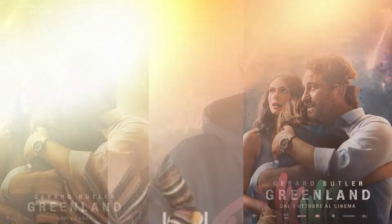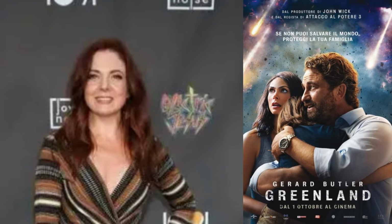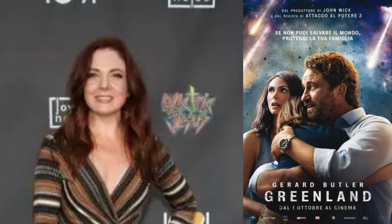Color grading in Greenland is a carefully balanced act. The film favors a desaturated, almost washed-out palette that reflects the draining of life and hope from the world. Yet, within this muted canvas, splashes of color, like the red glow of emergency signs or the blue jacket of a child, stand out sharply, drawing attention to key emotional moments or urgent action. These color contrasts keep the visuals from becoming monotonous and give the cinematography an almost painterly quality, where every frame looks composed with intention and care.